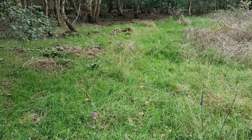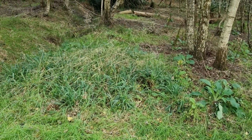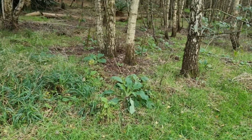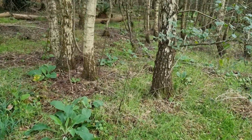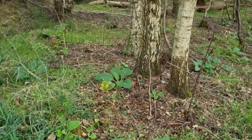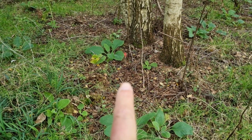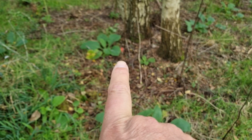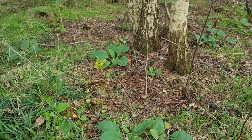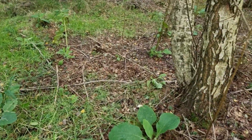Well, I'm very excited because I think I've just glimpsed a piece of bright red, and I'm hoping it's what we're looking for. A Fly Agaric. Yep. I don't know if you can see the tip of my finger. There you go, look. A young Fly Agaric. The first one I've seen this season.